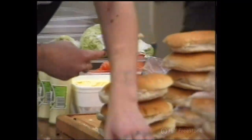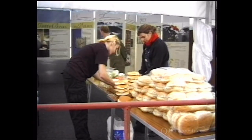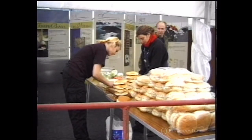This work makes for hungry people, and though there are two ladies preparing the lunch today, there's a rota which will share the job out over the refit.